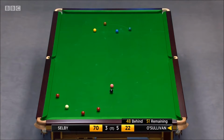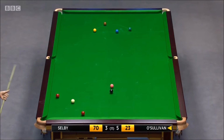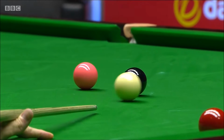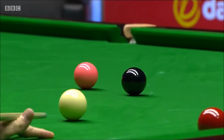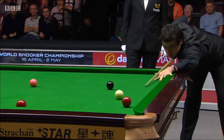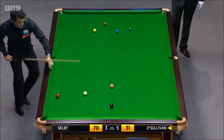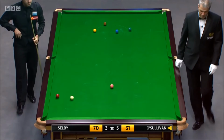22. 23. Oh, that's a great shot. Fantastic shot, Dennis. And a cute angle as well. Wow. 30. What a climax we could have to this match. Because the red 31. is okay. Ronnie can switch hands if he drops in behind this last red. He's got the perfect angle to do that. Wow, what a finish this could be.